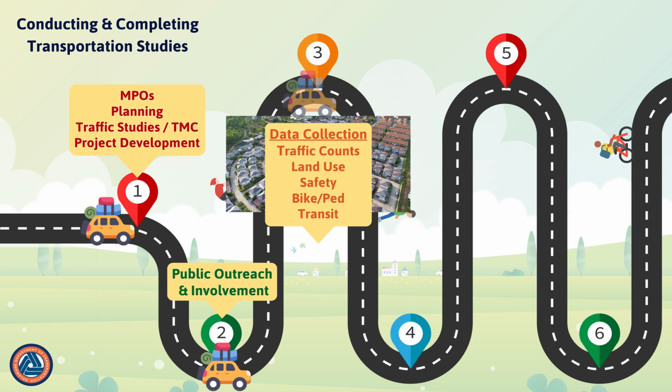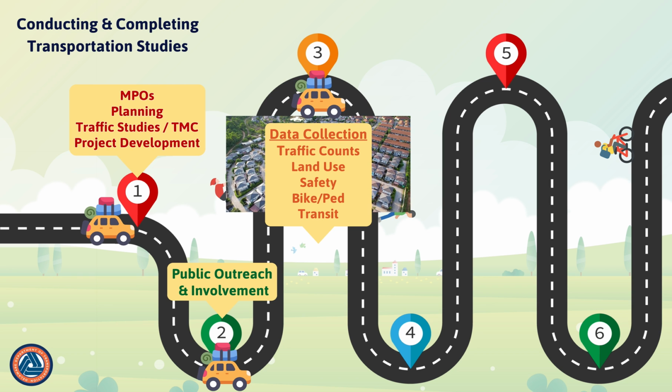Data collection is the next step in a study. Data-driven solutions help us determine which projects will yield the best return on investment and provide transparency in our decision-making process. Typically, DelDOT will collect information such as traffic counts and forecasts, land use information on new housing and employment trends and comprehensive plan changes, safety information including crash data, bicycle and pedestrian data, and transit patterns.